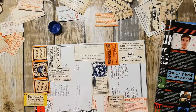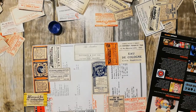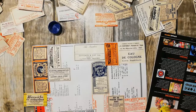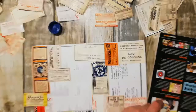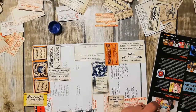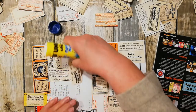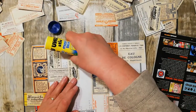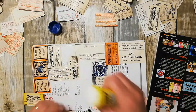Yes, I think I'll put that one there. I'm going to turn it round and use the top. Another great big dollop come off. It's supposed to be going on there, not on the glue book. Stupid thing. I'm going to joint those two together, like that.